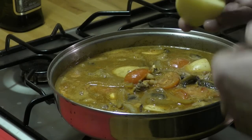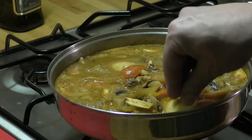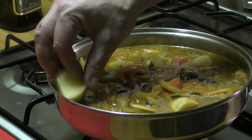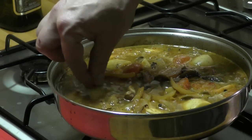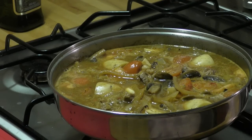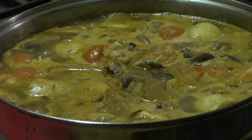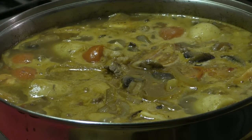Now, the purpose of the potato, one, they taste great. Two, as they cook, they release starch, which actually thickens the sauce. Three, it absorbs the sauce. And four, they are your curry cooking guideline. When the potatoes are done, so's the curry. And that's coming to the boil, so I'm just going to turn it down a bit now. And we'll leave that to simmer.